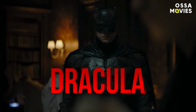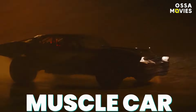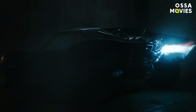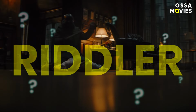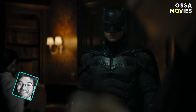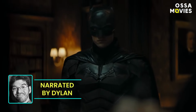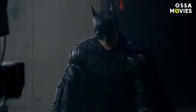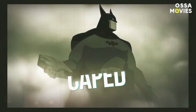From the Dracula-inspired collar and muscle car straight out of the Fast and the Furious, to the Riddler who's inspired by the Zodiac Killer, The Batman is shaping up to be unlike any other Batman movie before it. One look at Pattinson's suit and it's evident that this is a much different take on the Caped Crusader.